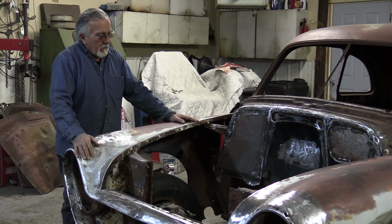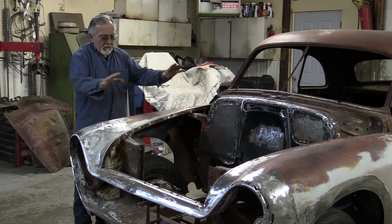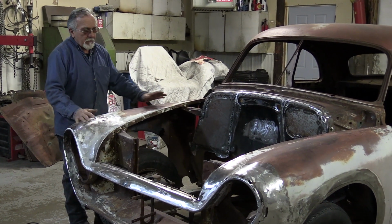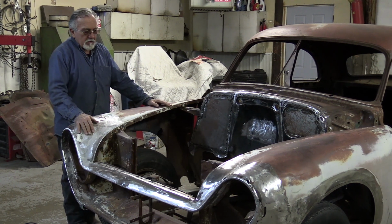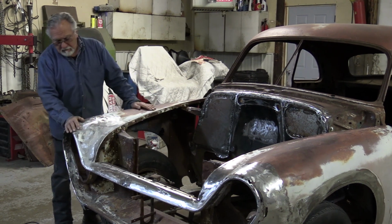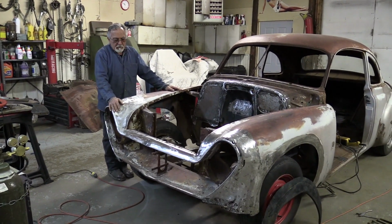And so my plan is to get this front end completed, so that I can take it to the sandblaster, get the body completed, take it to the sandblaster, bring it back. And I plan on having this car completely in primer, ready to paint by the end of March. And that might be an overachieving goal, but I'm going to do it. I'm going to get her done. And so I'm very glad that my good friend Mike Piros is doing this today to keep track.